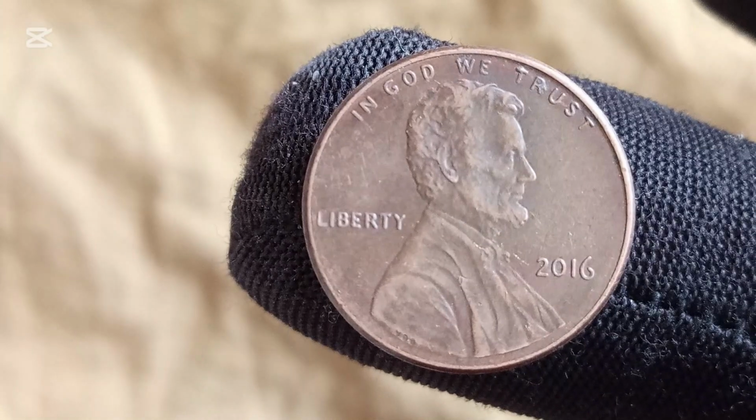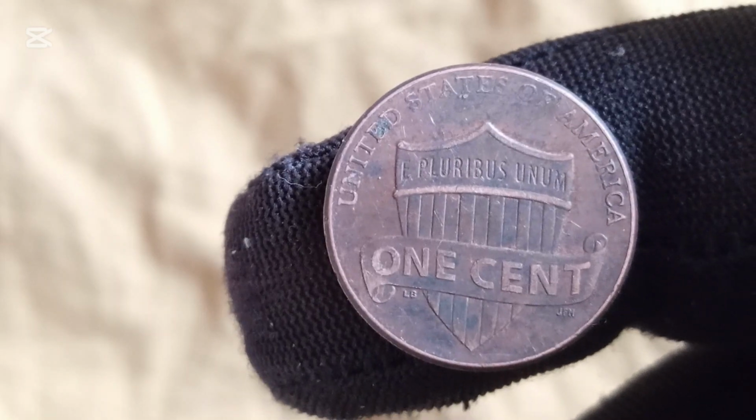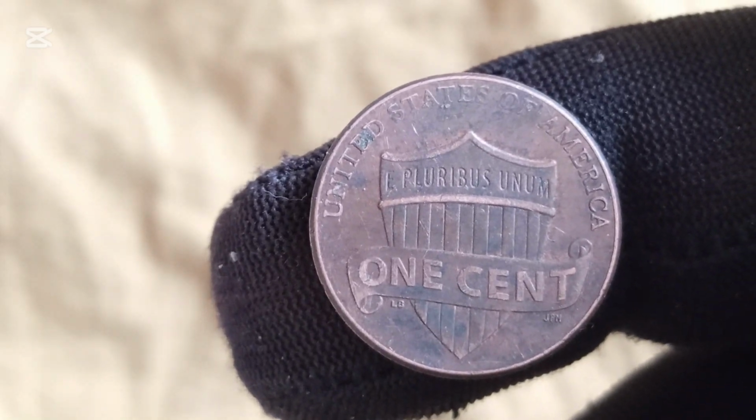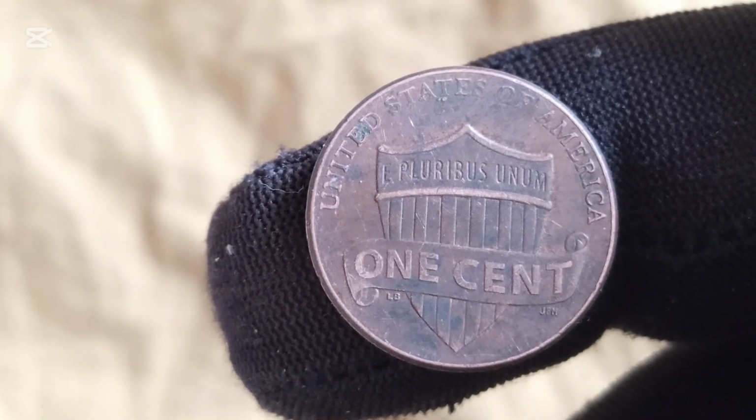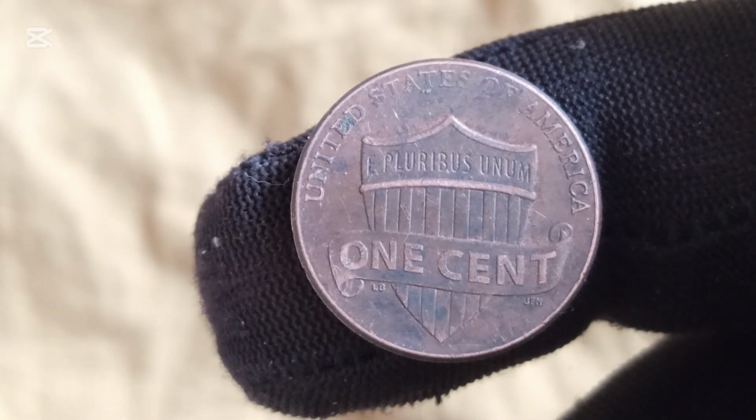If you find a 2016 penny that looks unusual or is in top condition, consider sending it to a grading service like PCGS or NGC. Yes, it costs money, but if your penny is a rare variety or a high-grade example, it could be the difference between a $1 coin and a $10,000 payday.